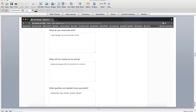What will the freelancer be doing? Designing logos with revisions for my clients. What qualities are needed to be successful? Photoshop, logo design, and graphic design. So I'm really just going in here and being very specific. But when I'm really doing this in real time, when I'm not training people, I'll actually be much more descriptive here. I like being very descriptive when using outsourcers.